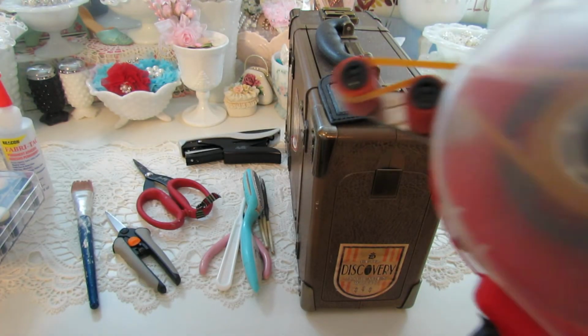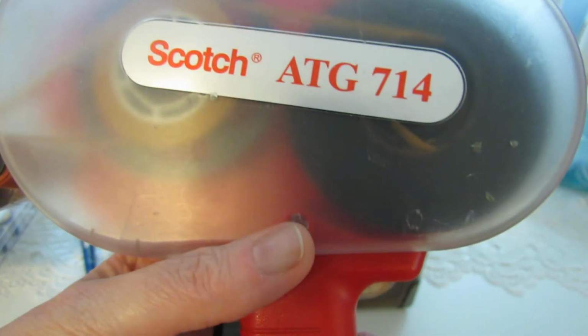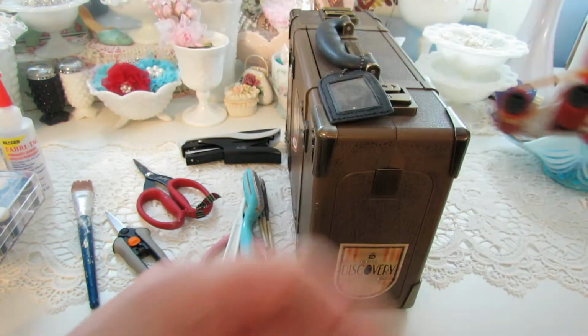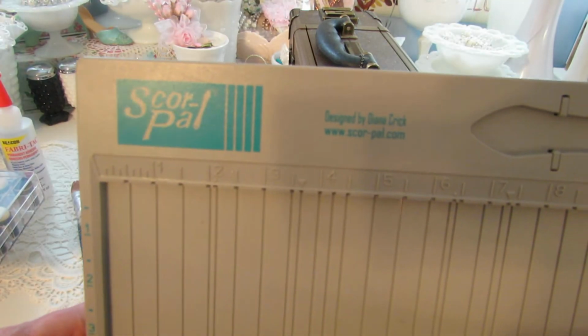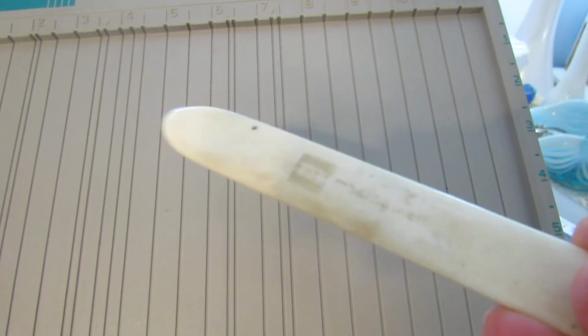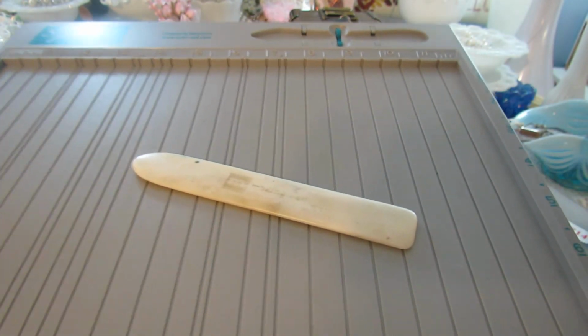And this right here, I love my ATG gun, especially for making cards with lots of paper. I love this thing, and it's so easy to use, and I've had this for about 3 years, and it has not given me any problem whatsoever. And then last but not least is my Score Pal. I love this Score Pal. I've got the Martha Stewart one, but I go to this one more often. And of course my bone folder, which I got from Making Memories when I first started scrapbooking. I think it was their distress set that they sell. But yeah, I've had that forever.